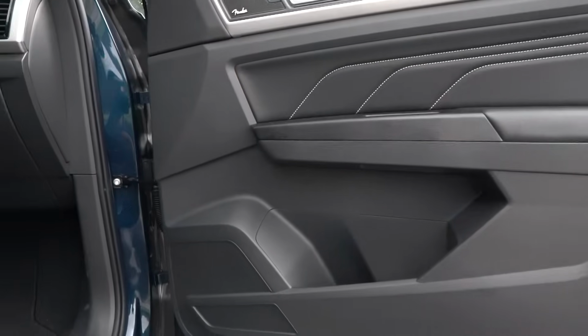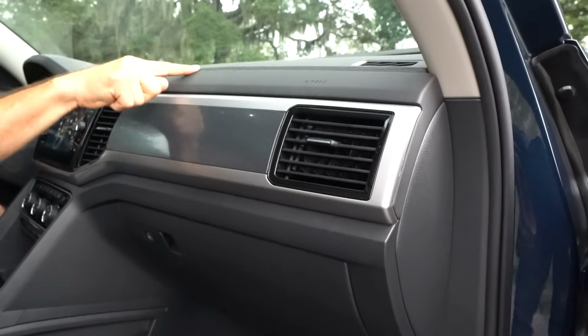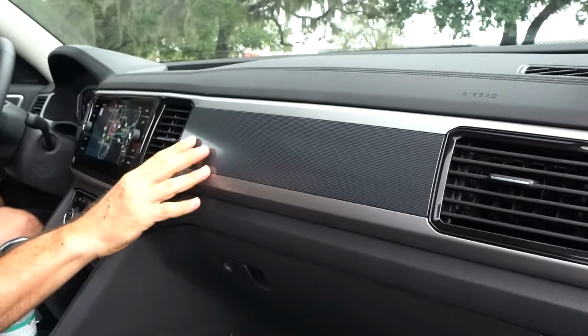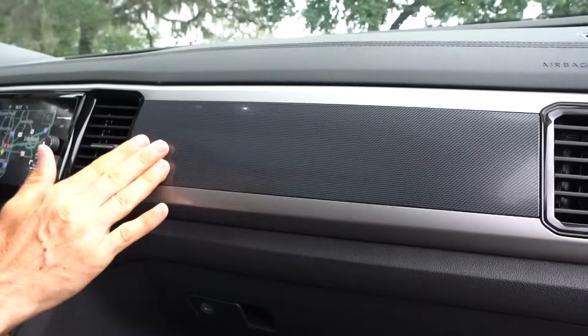Now when you get to the dash, it's nicely far forward. You get soft touch material. The simulated stitching is nice. There's that material I was telling you about. Looks like faux carbon, but not really. I'm actually liking it. Look, it hides your fingerprints.